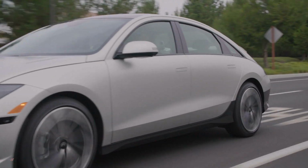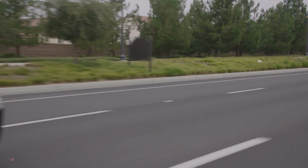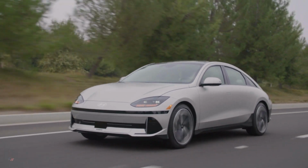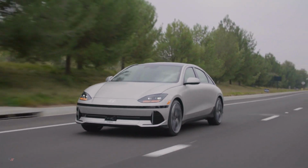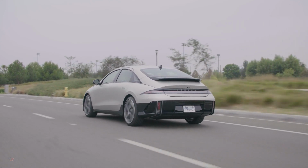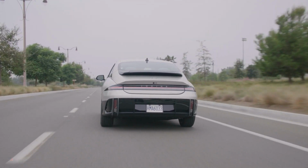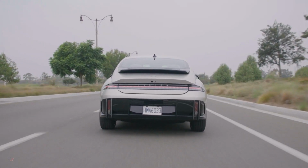When equipped with a single rear motor and the 77.4 kWh battery, IONIQ 6's maximum driving range on a single charge is a Hyundai estimated 340 miles. The maximum range of the dual-motor all-wheel drive models is a Hyundai estimated 310 miles.